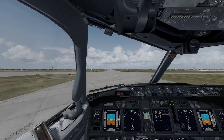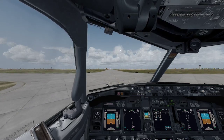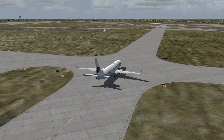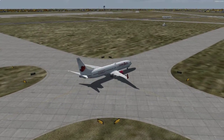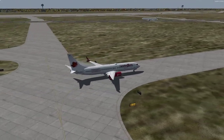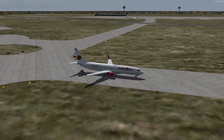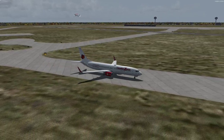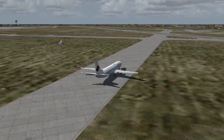Midcon 1552, expect the visual approach, runway 26. Visual to 26, Midcon 1552. Aircraft ready for taxi and holding short at Charleston, what's your call sign? Express 915. Express 915, runway 21, taxi via Alpha, cross runway 33. Runway 21 via Alpha, cross 33, Express 915.